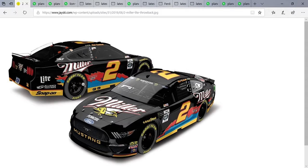Don't get me wrong, there are some paint schemes on here that I may or may not like, so be prepared for that. But yeah, I like it, and I like the yellow on here. Here too looks nice, the yellow numbering. He once ran a paint scheme similar to this at Michigan a couple of years ago, and I think he got a good finish out of it.